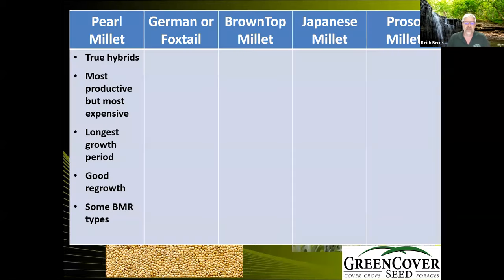And then there's a lot of millets out there too. Again, I just want to go through this quickly. There are about five different millet families that I want to talk about. Pearl millet, most of them are produced as hybrids, so they're going to be by far the most expensive, mostly because of the hybrid seed production process, but they're also the most productive. They're going to give you the most tonnage and the longest period of growth before they'll go reproductive or put on a seed head. They've got good regrowth and some of these other traits that we talked about. There are some BMR pearl millet types out there. There are not very many and they're quite expensive, but they're quite good.